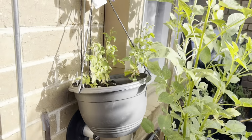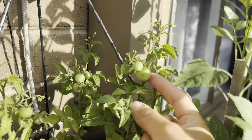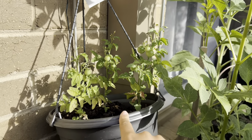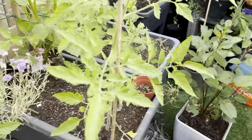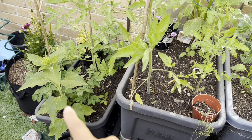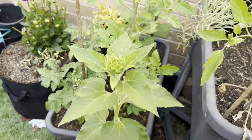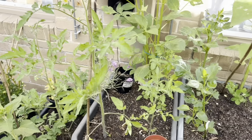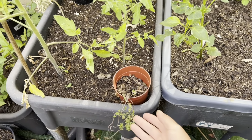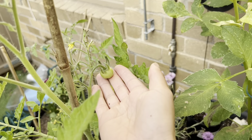Next up we've got some Tiny Toms in this here, and we've actually got some cute little tomatoes, so that's very exciting. I think it's because the sunlight hits this the most. Moving along, I had one little sunflower at the front of the yard that I've moved in here, so that should be opening up quite soon. It's just in a tiny pot compared to another sunflower I will show you a bit later, but we've got some thyme. I'm trying to grow that in a pot.